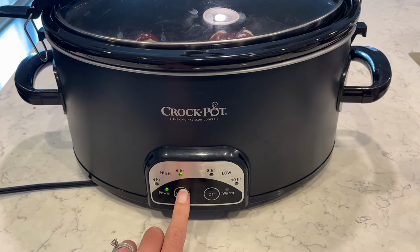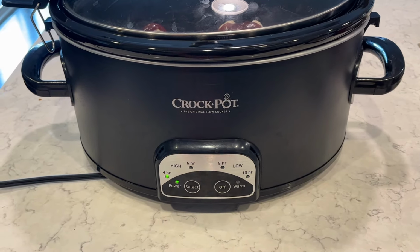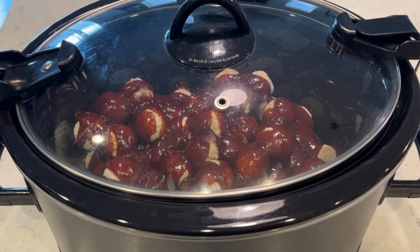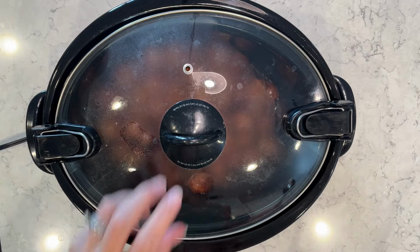I mean, you can just pop these in your mouth. I just put a little jar of toothpicks next to the Crockpot, and you could just grab one out. They stay warm and they're delicious.